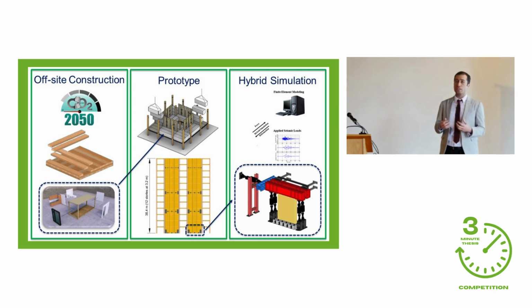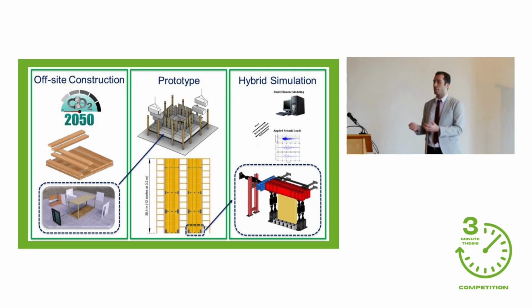My research focuses on developing an innovative modular building that combines timber material with off-site manufacturing. The main idea is providing mega floors that support several layers of these boxes, so these boxes do not need to carry the whole load of the building, and we can build taller in this building. But how can we make sure that this building is safe when a big earthquake happens?